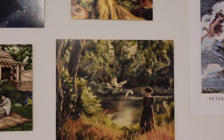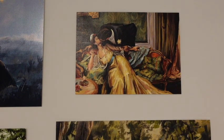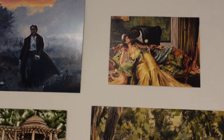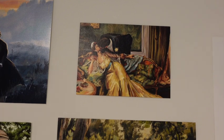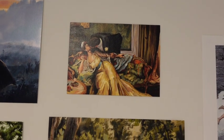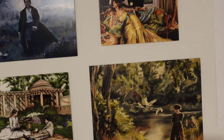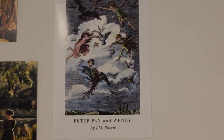This is by the same artist as the Anastasia print, which I'm obsessed with. I also have a print by her that my friend got me, A Court of Thorns and Roses. Like the Anastasia print, that one is inspired by a famous classic painting. I'm not sure what period they're from, but I love them. The colors are so vibrant in person. And then I also have this Peter Pan print. I'm very happy with it.